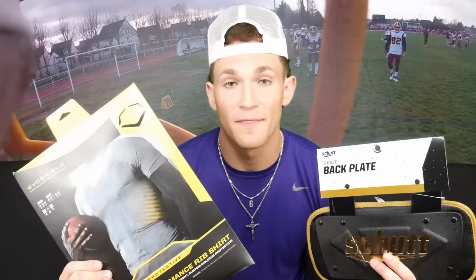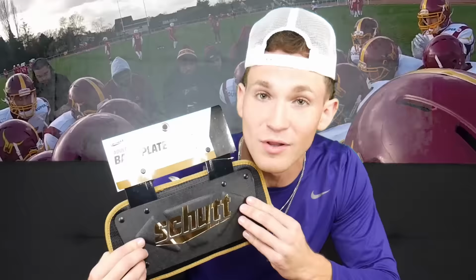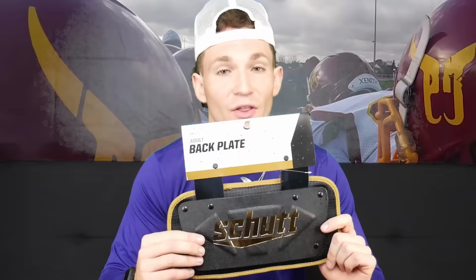Especially as a quarterback, I might get blindsided from time to time, but for all you skill players, and O-linemen, I'm showing love to my O-linemen and D-linemen, y'all are definitely gonna wanna rock a back plate. I think there's something about a back plate that also has that additional swag factor to it, but it does protect you whenever you might get potentially speared in the back.